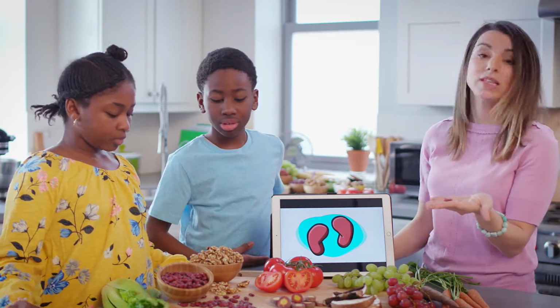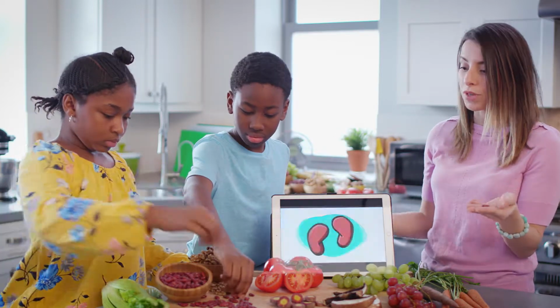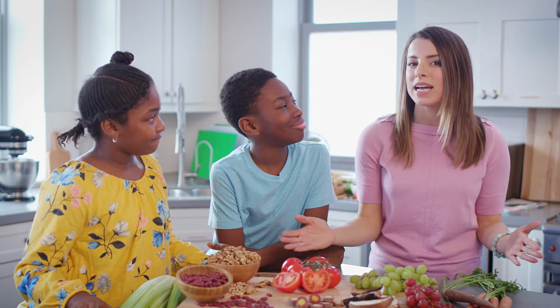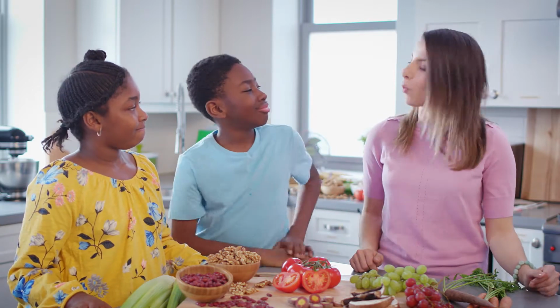They do, right? So that's the great thing about some of these foods. They really do look like the food that they're good for. Yeah. All right, everyone, there you have it. That is an easy guide to help you guys figure out what foods are good for what in the body.